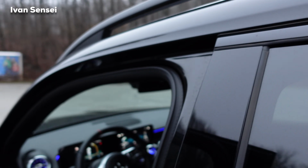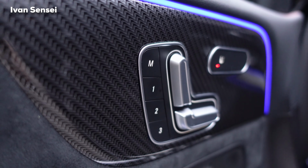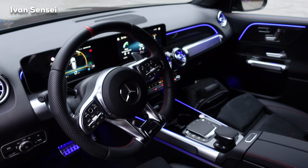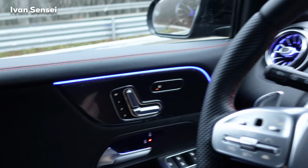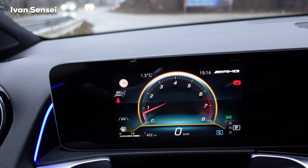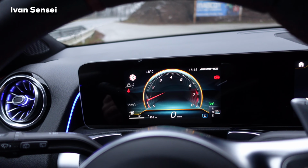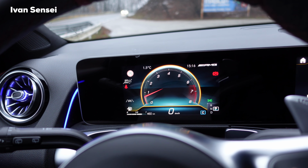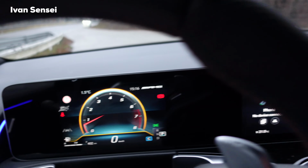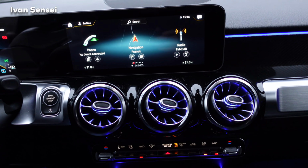Now let me tell you and show you this interior. So here you can see we have a carbon decor, and you can see ambient lights. As we already know, you can get this display also in a larger size. Definitely this is just a spec for Europe and base spec, and here you can also get it with the large one. So we have just this as a base option, and here you can see this larger central display.